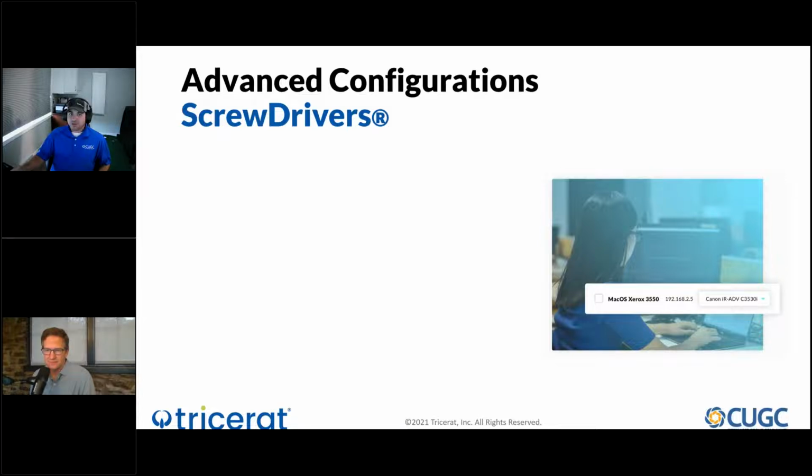There's currently not. I do have a question for you though. Yeah. So we're talking about giving access to people to allow them to print. Is there anything that we can do to make sure that they don't map this outside of Tricerat at all and print to a printer?